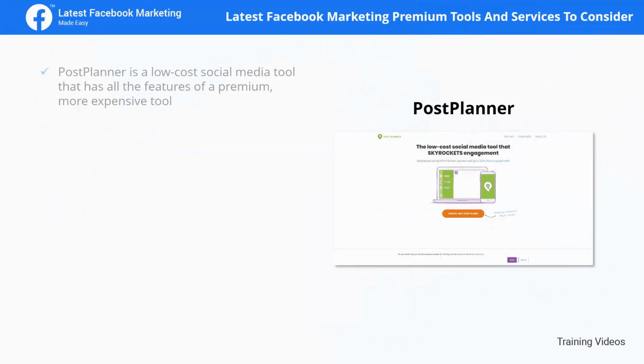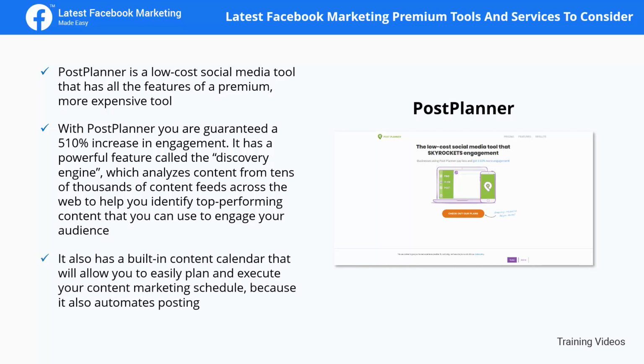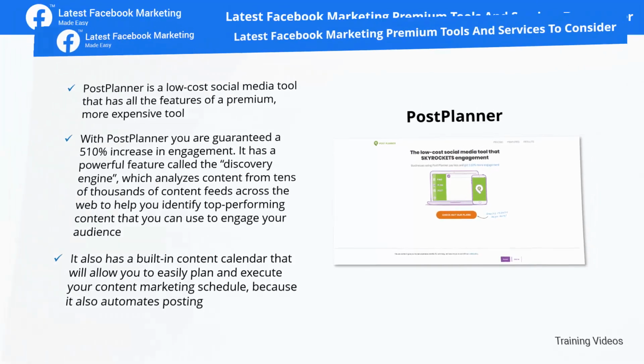Post Planner. Post Planner is a low-cost social media tool that has all the features of a premium, more expensive tool. With Post Planner, you are guaranteed a 510% increase in engagement. It has a powerful feature called the Discovery Engine, which analyzes content from tens of thousands of content feeds across the web to help you identify top-performing content that you can use to engage your audience. It also has a built-in content calendar that will allow you to easily plan and execute your content marketing schedule because it also automates posting.